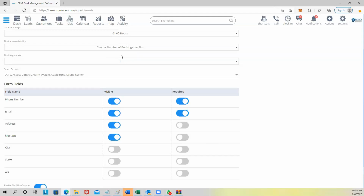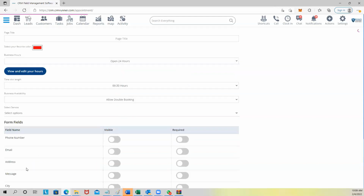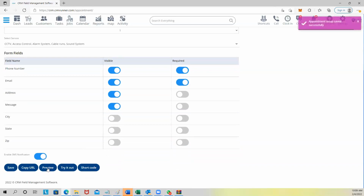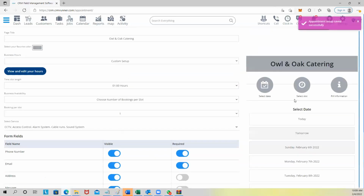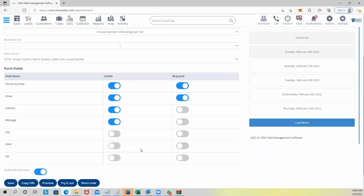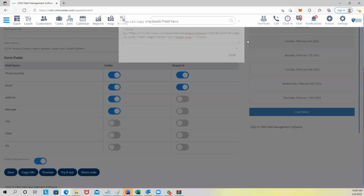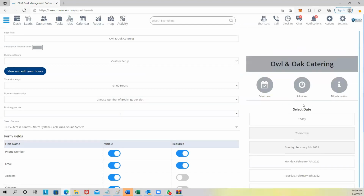For example, what information you want from your client, and you want to SMS your client that everything is confirmed, and you're going to get an email and SMS as well. It's going to come up like this. That short code, you can copy and paste it and put it on your website. It will go to your calendar as well.